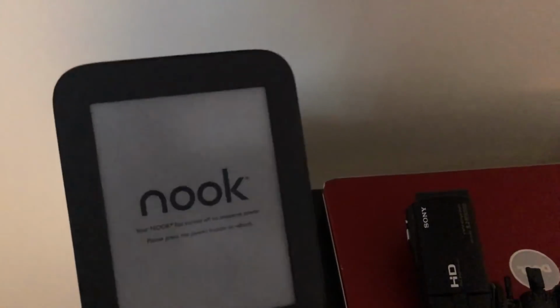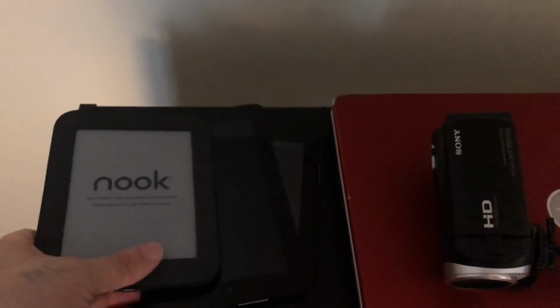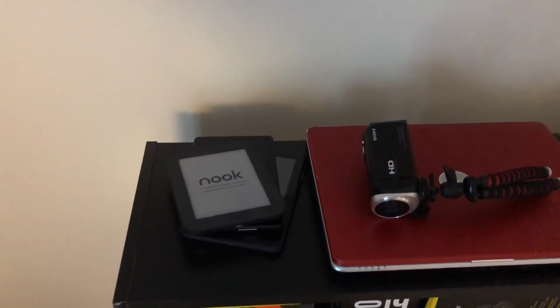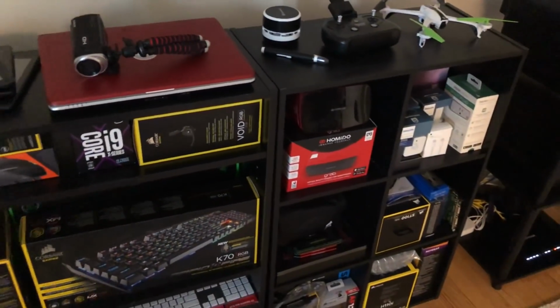I don't even know if they make these anymore. These are for reading ebooks. It's supposed to be like a screen that doesn't hurt your eyes or anything. It's like reading paper. And then just some cheap Android tablets. We do have the iPads, but they're more for the family. They're downstairs. So that's it for the shelf here.